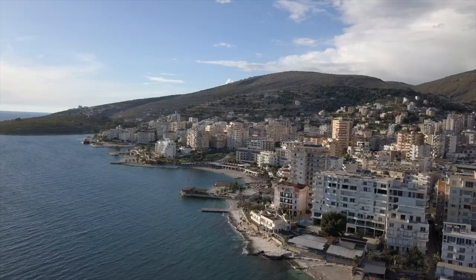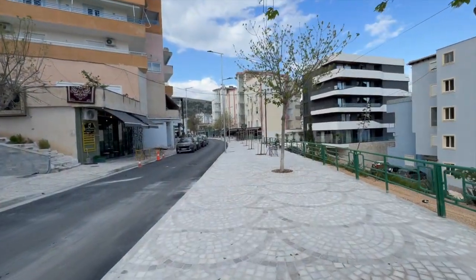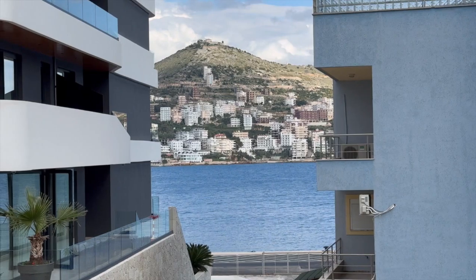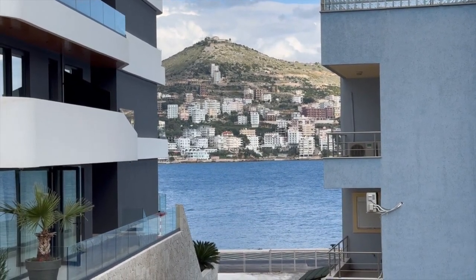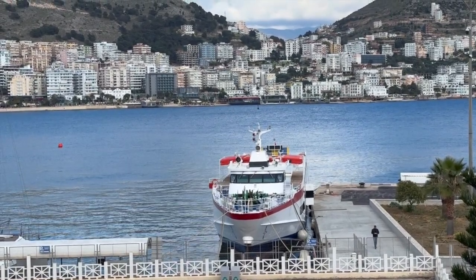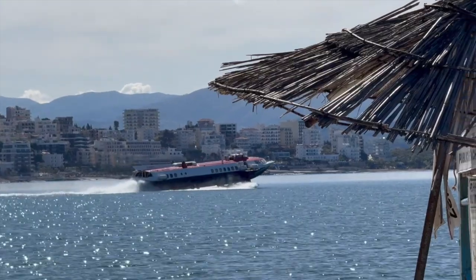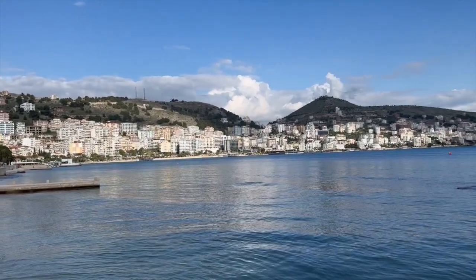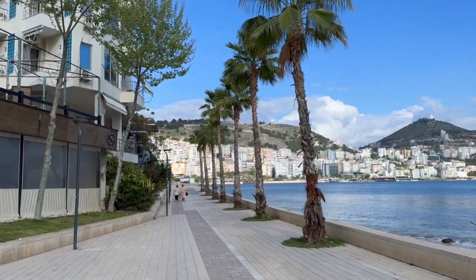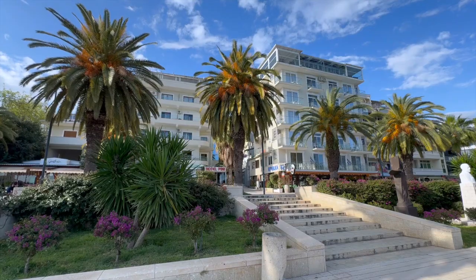Many hotels are on the beachfront in Sarande and have paths that lead down to the sea. So if you're looking to have a dip on those hot days, I definitely recommend a beachfront hotel. Sarande also has a ferry terminal which connects you with the island of Corfu in Greece, which you can reach in 20 to 30 minutes. While in Sarande, enjoy the beautiful promenade to walk along right next to the beautiful sea.